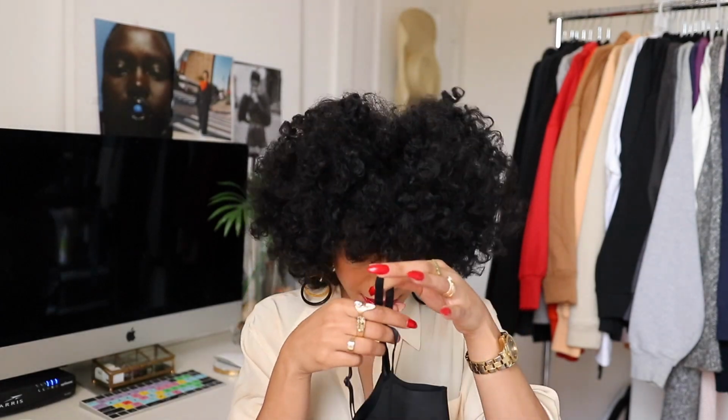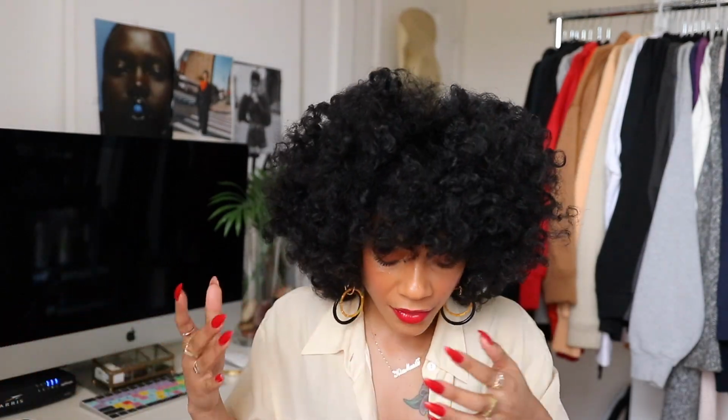Here for it. What I love about these items is that I feel like they're multifunctional, that you can wear them underneath your clothes, but you also can wear them as clothes as well. So I'm totally here for that. I love a multifunctional piece. Just more bang for your buck, okay?